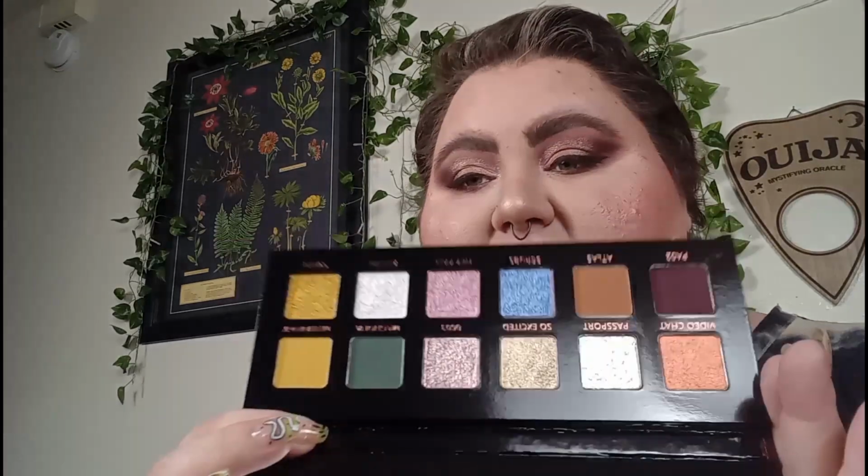So let me take these off my hand and we'll move into the next thing that I got. Next, I placed an Adept order and I just got the Heather Austin palette, which is the first and only thing I have from Adept. The packaging, beautiful. It does have a mirror. And this is what the Heather Austin palette looks like.